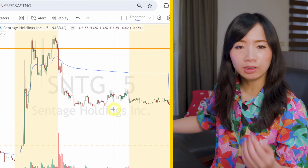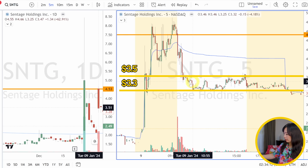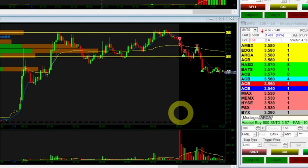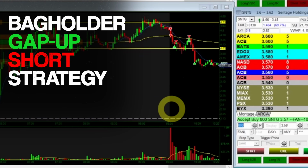And you can see that on the final TradingView chart here, the stock, after I got out at 350s, basically went as low as 330s and then closed out around 350s again. So in hindsight, that was a very straightforward trade, pretty profitable and not much headache. The price action was very clean and you saw the stock just kept on downtrending and slowly dripping lower. This is an example of a very clean and typical Bagholder gap up short.